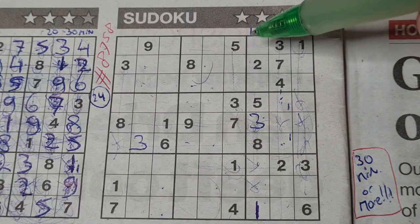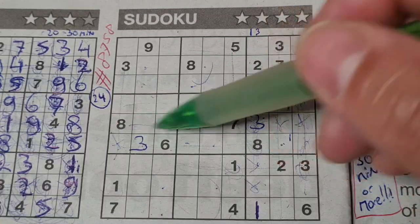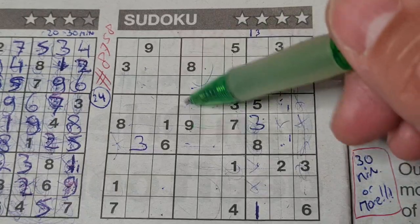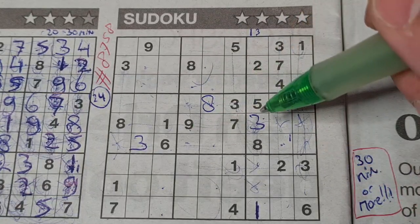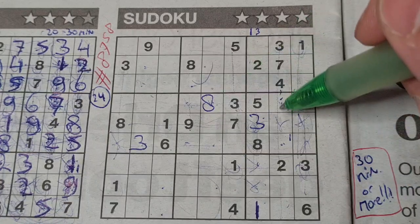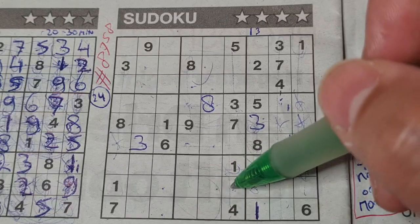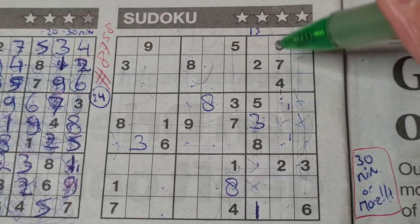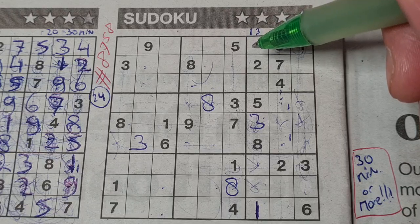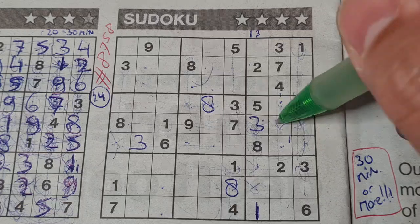New 3 there. How about the 8 in this row? 8 in the middle row. So in the row above, the only 2 places left, the 8 should be here or there. We have 8 in this column, no 8 there. 8 should be there. Okay. How about the 8 in this column? 8 in the middle column, so in the column next, the only place left for the 8 should be there. Need a 9 here. Need a 6 there.